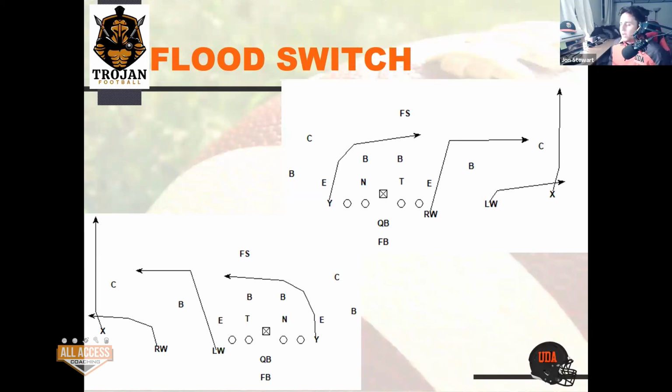So that one, it's a quick out right away. This could work against the cover 2. Your X receiver has to recognize it and know. Actually, no, I take that back. Not this one. I'm thinking of the other one. I'm sorry, take that back. We're basically trying to do the same thing here. This really works against a man look.